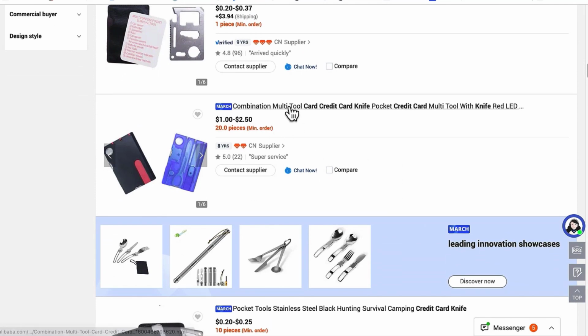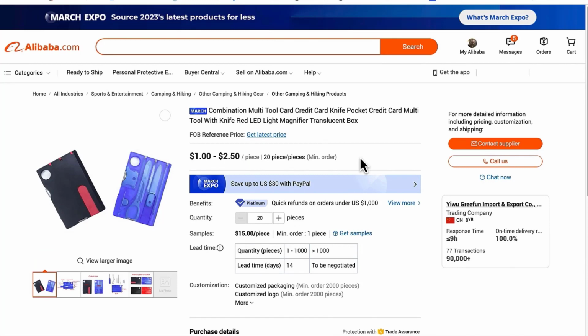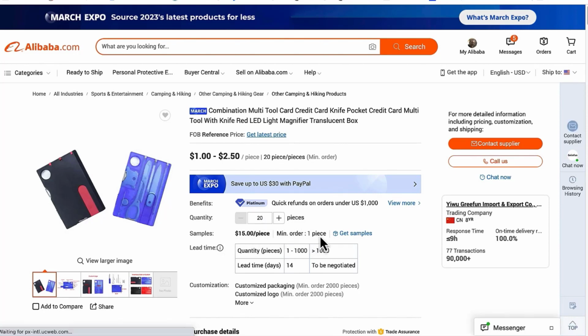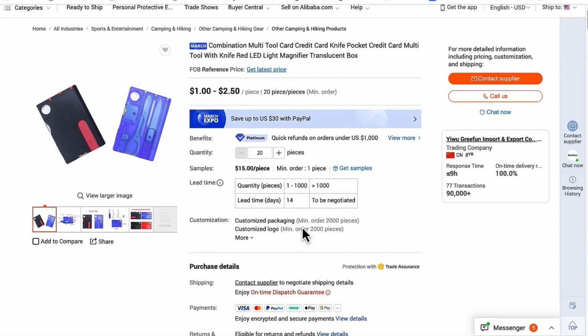We'll pick this one here, and it's a multi-tool. And it's going to default to a number or quantity, probably the minimum that they're going to sell you. And you can see if you buy an individual one piece, $15, ridiculous price, right? I think I paid under $1 for ours. And you can see the different amounts that you can get here, the quantity of pieces, lead time.